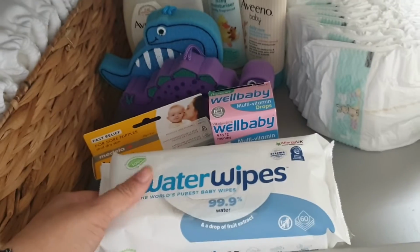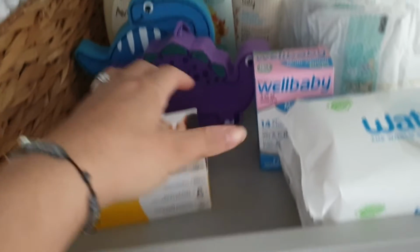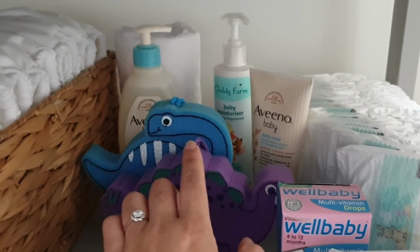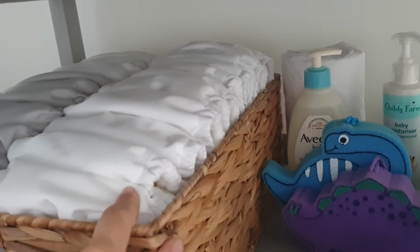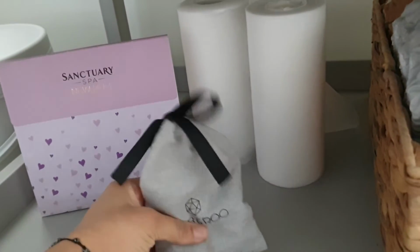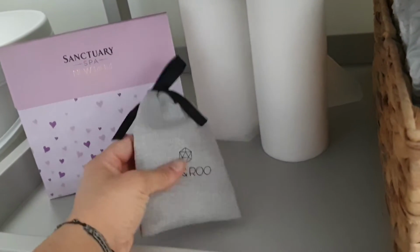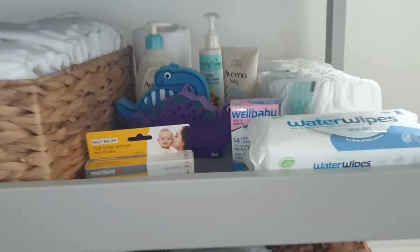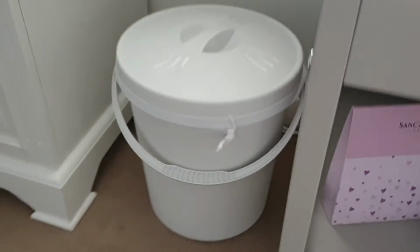And then we've just got our wipes, water wipes, some vitamins, nipple cream, and then some baby toiletries and sponges. And back there is a liner for these, but again, I'll do another video on that. And some more stuff down here. This was a gift, and inside I think it's a necklace, for when they start teething, they can chew on it while I'm holding them. It's really cute. So that's pretty much it with the changing trolley. Just got all their stuff, and then here is the bin where, when we start using the reusable nappies, we'll put them ready for the wash.